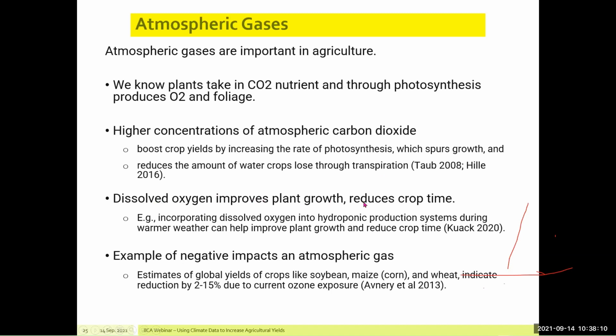Dissolved oxygen tends to improve plant growth. For example, incorporating dissolved oxygen in hydroponics during warmer periods can improve plant growth and reduce crop time.